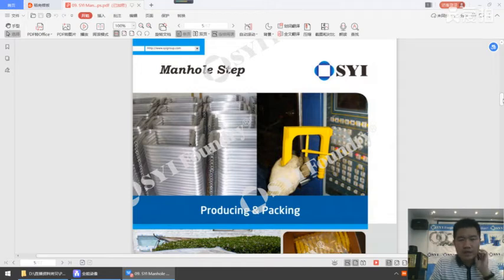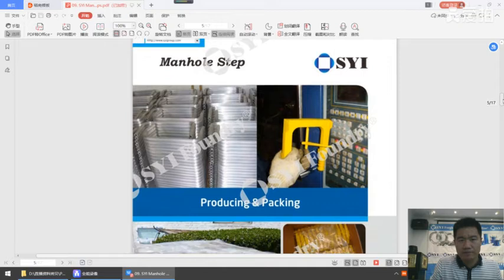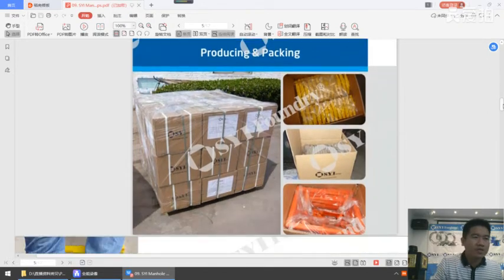And you can see here is our packing. One piece of manhole step is packed in a plastic bag, then put into the carton boxes. Numbers of carton boxes are packed onto a pallet, steel pallet or wooden pallet, according to our client's demand. And then strapped by the steel strap, the plastic strap, and circled by the plastic film.